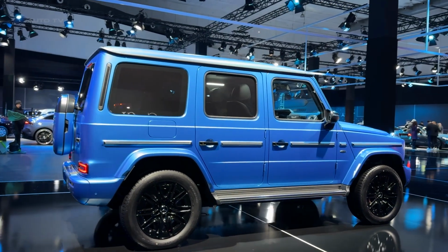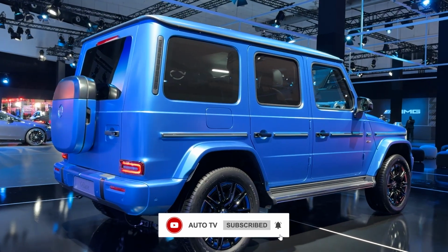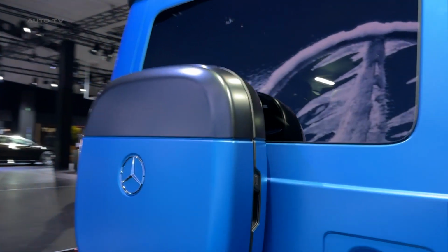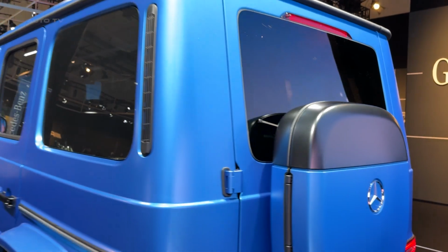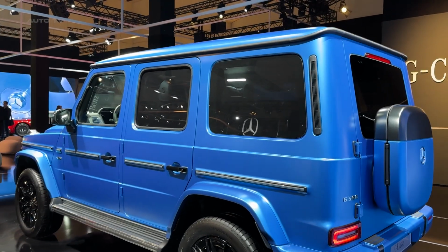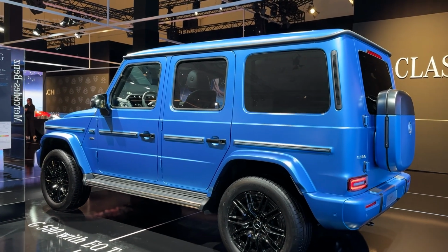Now before you grab your pitchforks, hear me out. This new engine actually makes more power. 443 horses to be exact. Sure, torque is down a bit at 413 pound-feet, but a clever 48-volt mild hybrid system helps fill in the gaps. Mercedes says it'll hit 60 in 5.3 seconds, which is seriously quick for what's essentially a luxury tank.